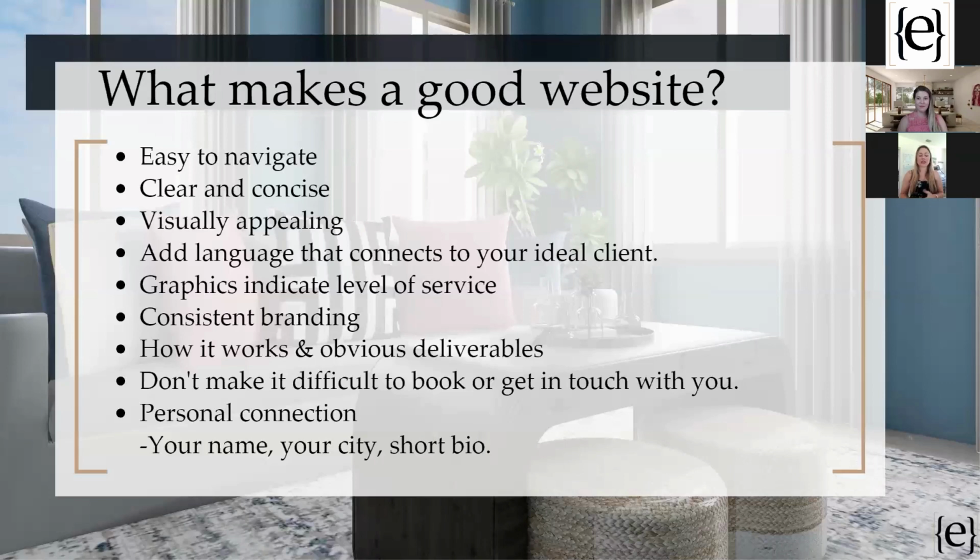Add language that connects to your ideal client. Sarah and I are going to go over our personal sites in a minute, so you'll see a little bit how we've both done that, and how we entice people that are our ideal client, that we do want to work with. That's not only through the copy on your website, but also through the graphics. They have to indicate that level of service that equates to the price point that you're charging people.